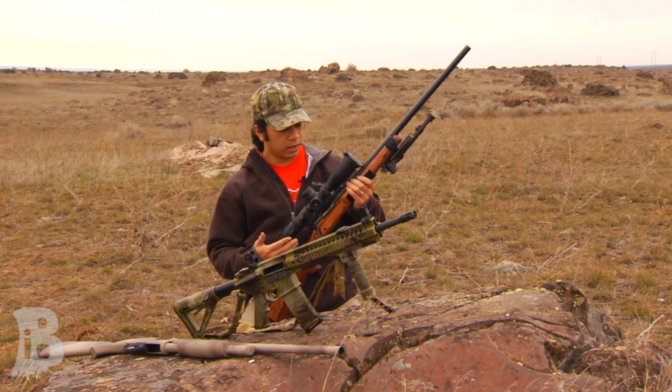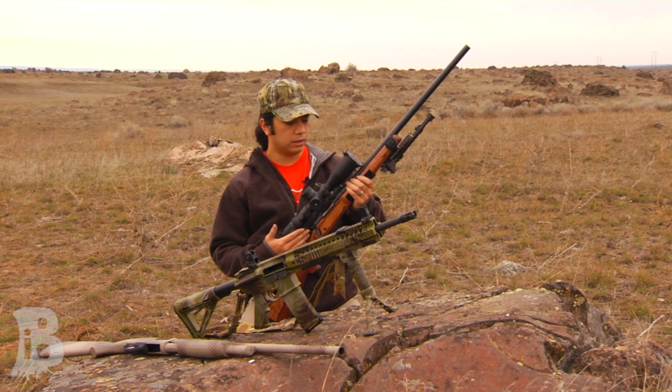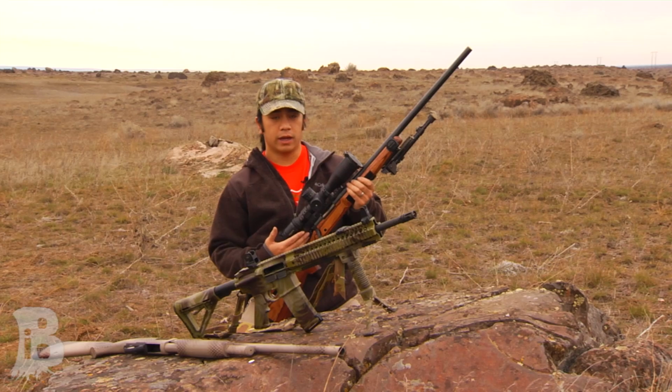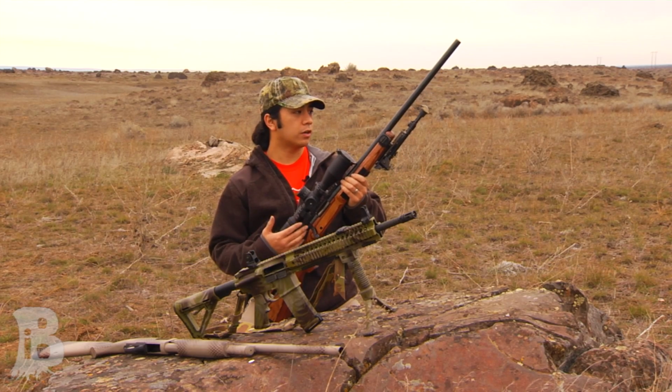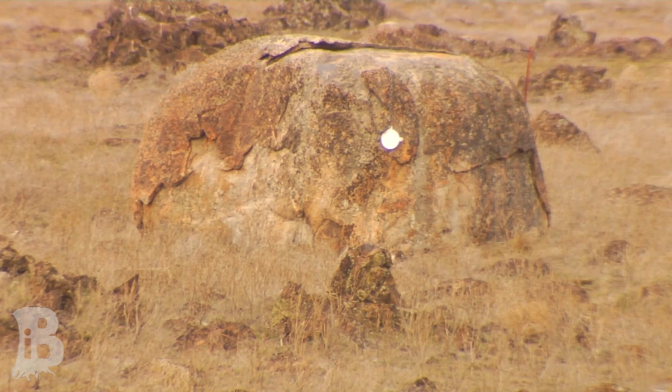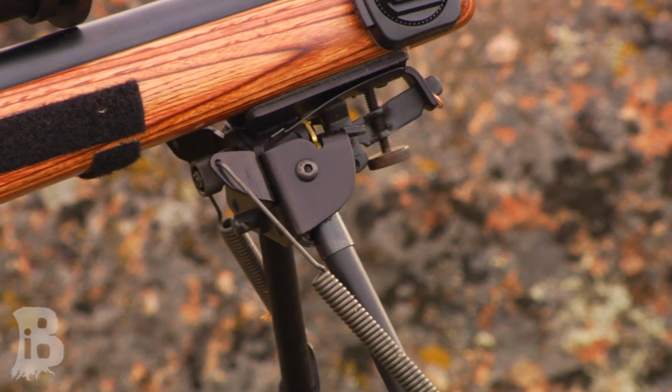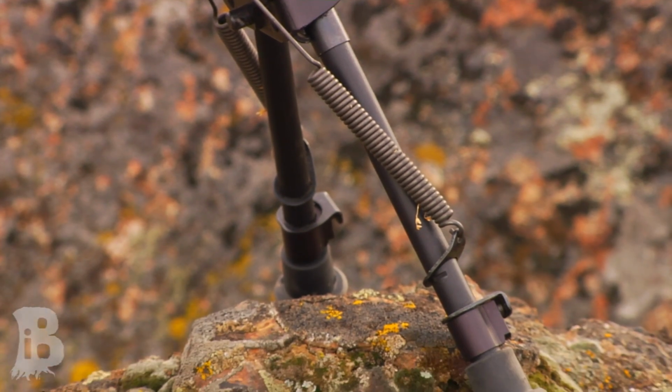The only thing that I did mechanically to this rifle is I changed out the stock firing pin for a lighter, faster firing pin. So the lockup is really fast. It's almost like turning on a light switch. It's just on, and it's good to go. Harris bipods slotted for all-terrain use.